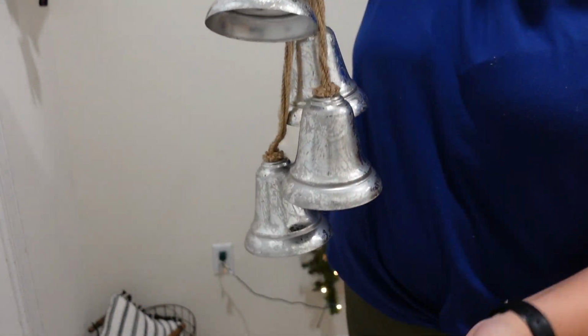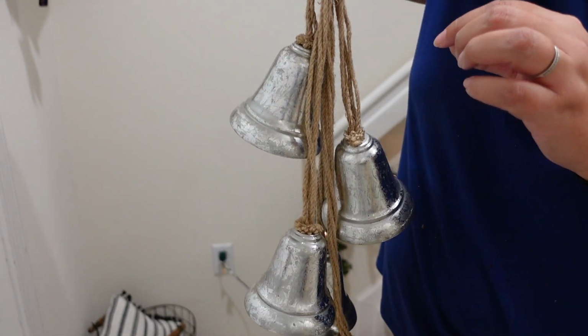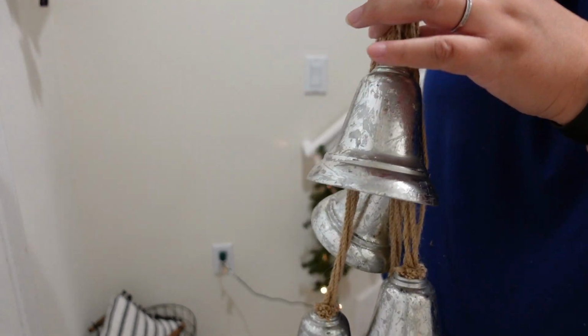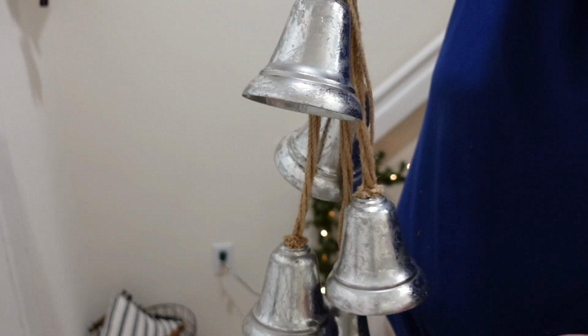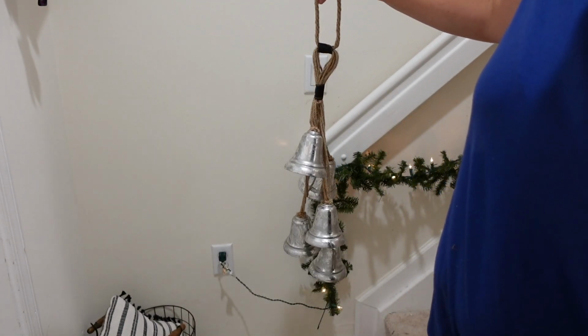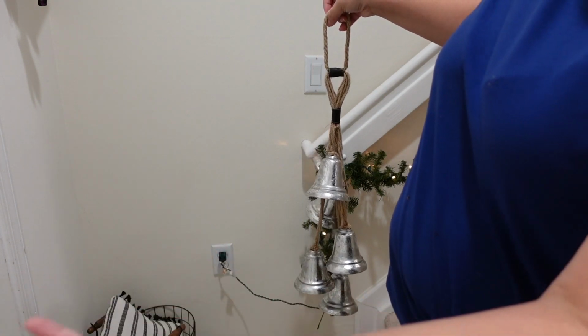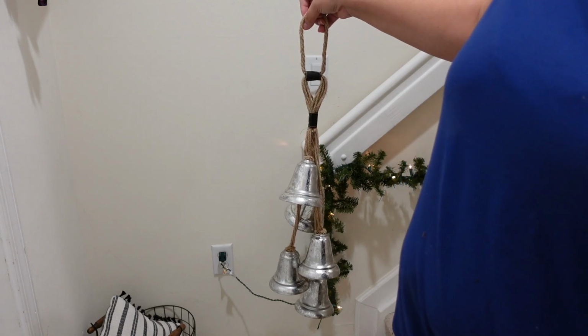I got this amazing set of bells at Walmart. I believe they were $9.98. It's 5 bells, really nice quality. And I thought they'd be perfect to hang off the end here. So whenever the door opens and closes, you'll probably be able to catch a little sound.